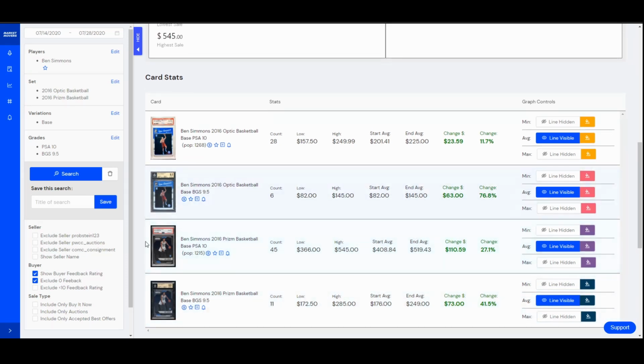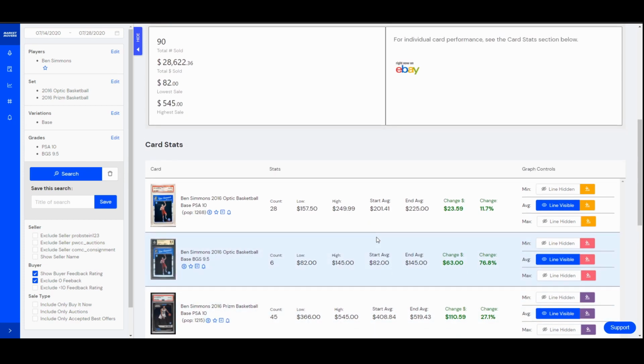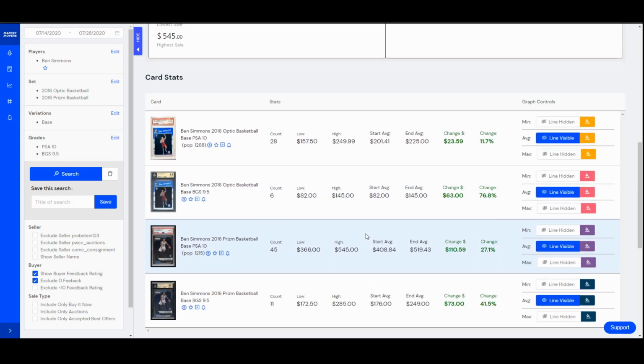So we come up here. So this was priced out already. As we always talk about, Prism leads the charge. So let's go up to the top here. This one's a little weird. And this is the whole purpose of this video, or talking about this card. His BGS 9.5 in Optic, the 16-17, and the PSA 10 are way too close together.